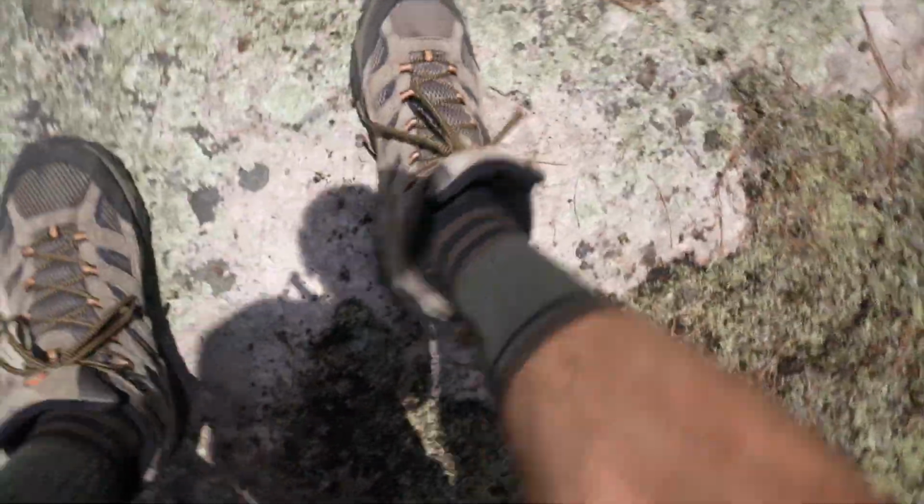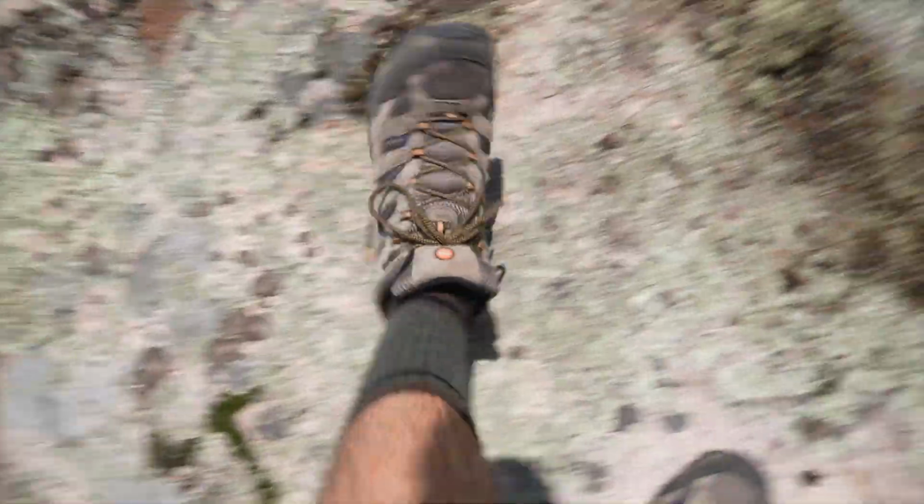Also, what are we thinking about the socks? The only thing thirstier right now in this forest are these mosquitoes that I think have been following me since the beginning, which is quite impressive.